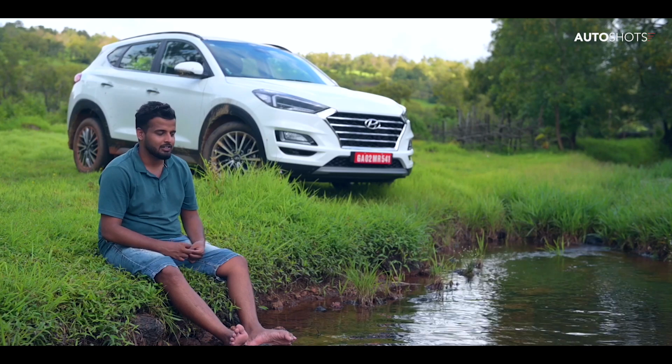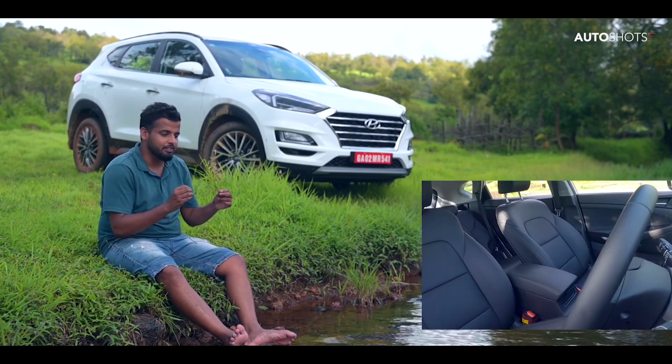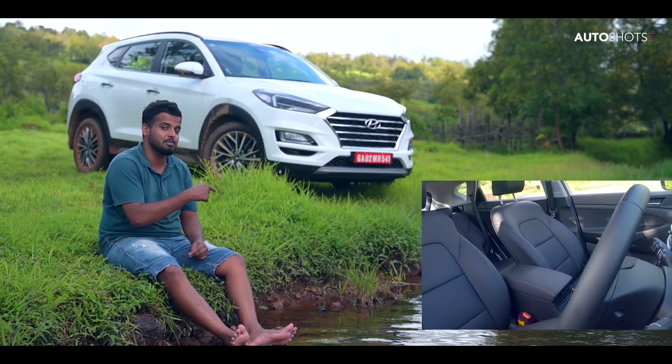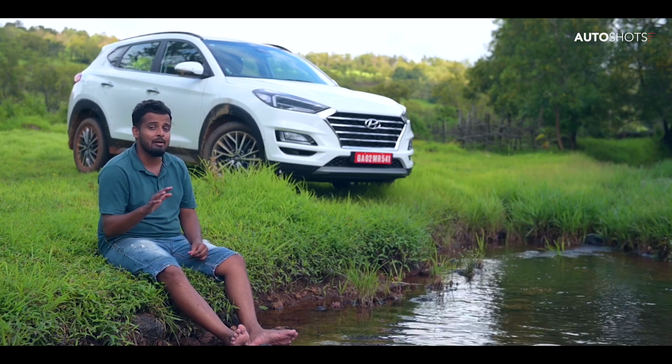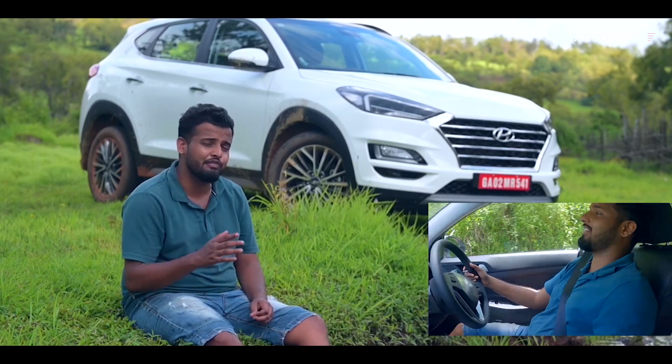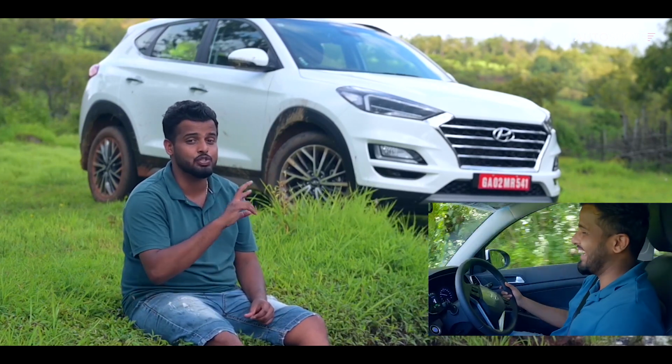First is the comfort. The Tucson is very comfortable in the front seat. You have lumbar support. You also have electronically adjustable seats for the passenger. And it's damn refined. Second is the torque. If you get this diesel engine, you have 400 Nm of torque available at a sweet spot.